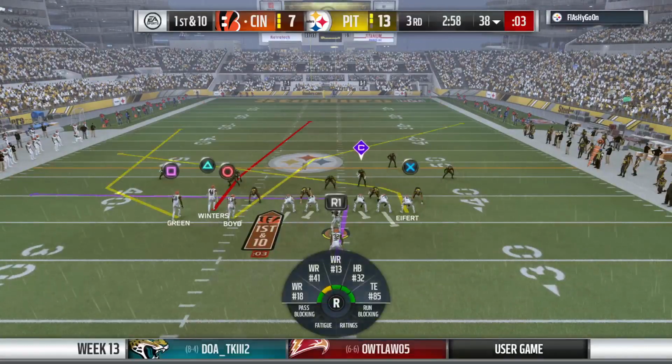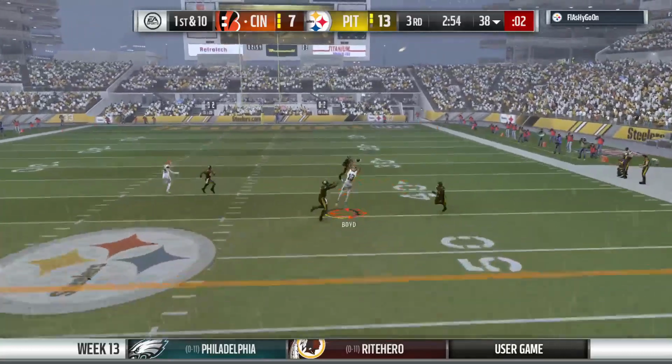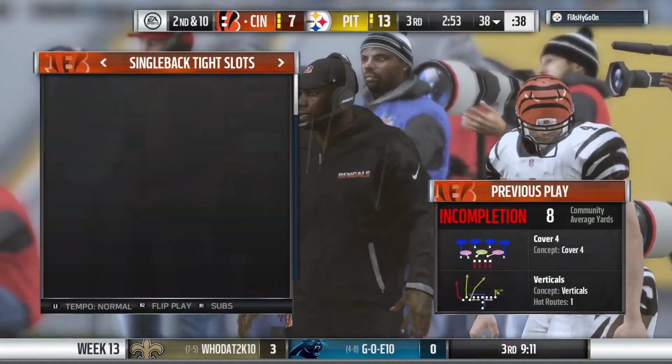Time running out here on the play clock. This time Ryan will throw. He couldn't quite hold it. Got hit. Ball pops out.